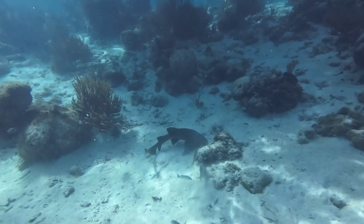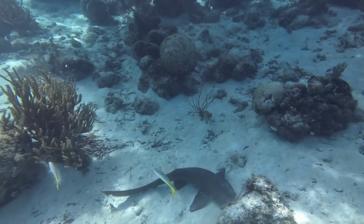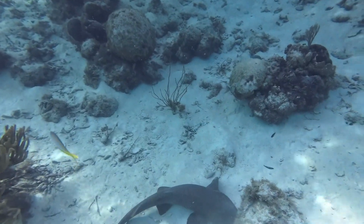This nurse shark might be looking for food. Apparently they've got really good suction abilities. They just suck the prey into their mouths.